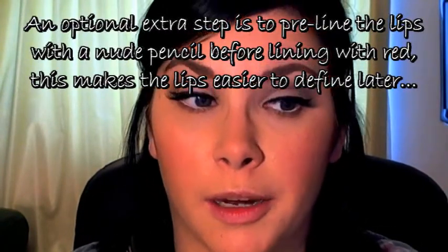Before I actually go in with my red liner, I'm going to line with a nude pencil. This is Gosh lip liner in Nougat Crisp, okay, and it's hard to describe, so hopefully when you look you'll be able to see. So I'm going to use a red liner, and the one I'm going to use is Rimmel Exaggerate Full Colour Lip Liner Definer in Red Diva.